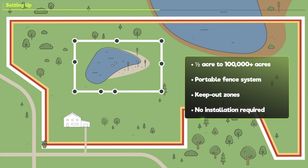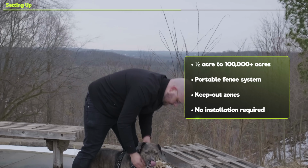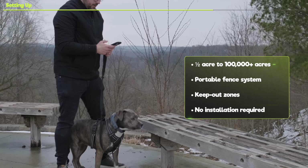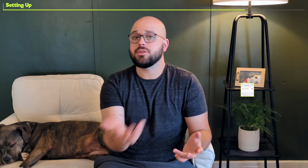So if you have a garden or a pool that you want your dog to avoid, you can do that. And you can just pick up and take the collar with you. If you happen to move or if you travel, you can set up a new boundary wherever you are in minutes. It's really not that complicated once you've done it a couple of times. What surprised me most is that it doesn't need cell service to work.